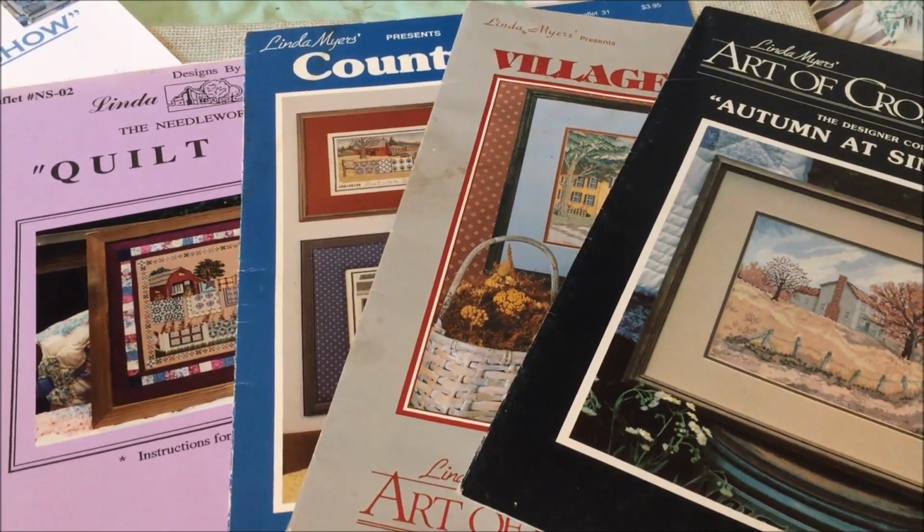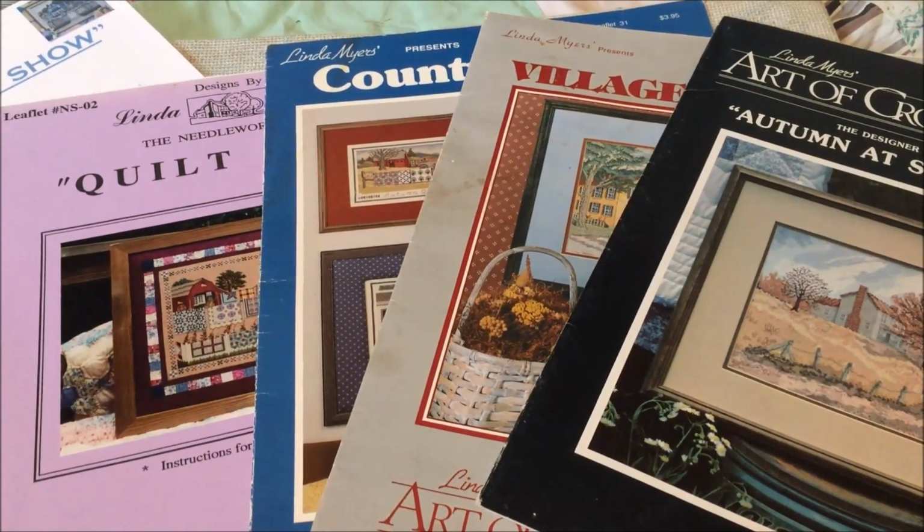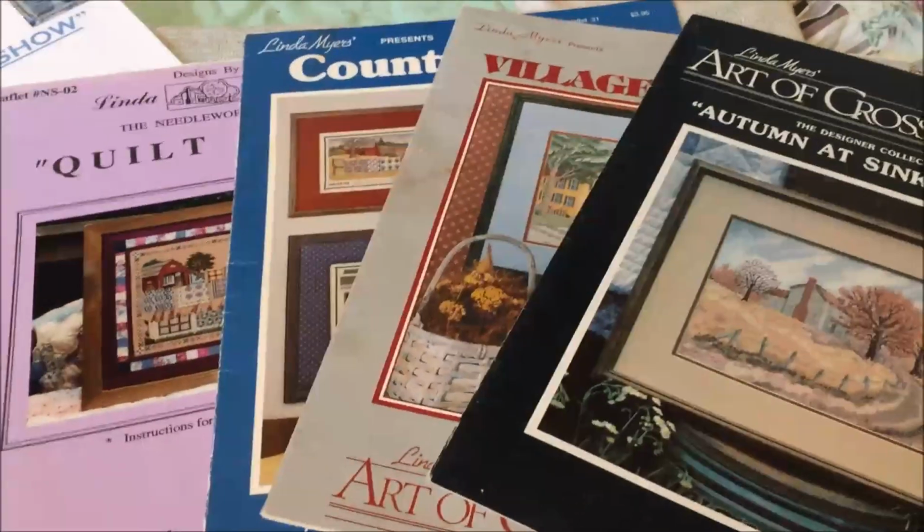I am still digging through my sewing room and my pattern stash, thinking about what I might want to stitch for Mania and what I actually own, because this stuff was packed away for a very long time. And today we're going to talk about Linda Myers.